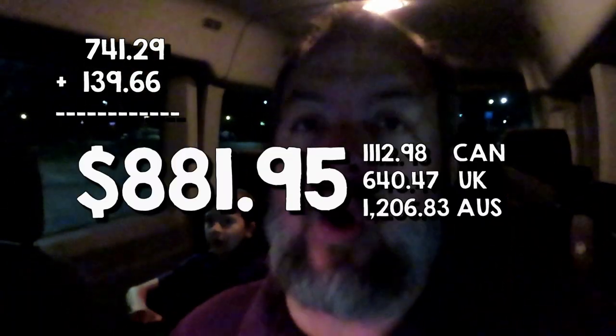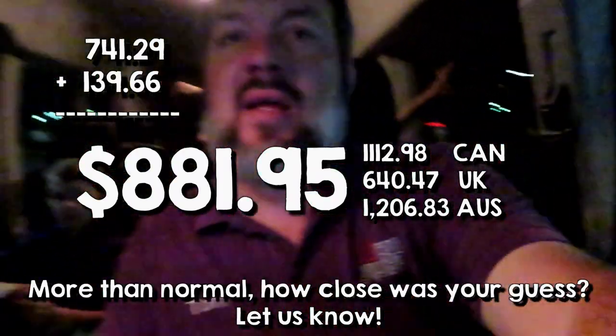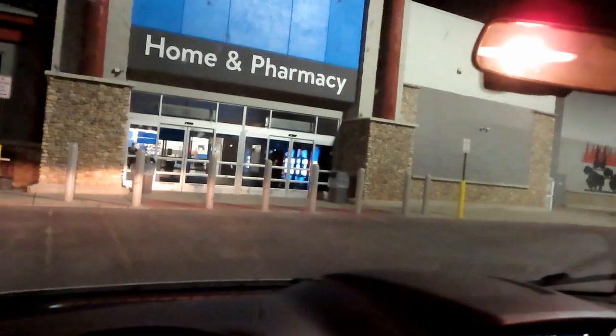So we had two receipts again because they had to divide it up because it just happens that way. The first receipt was $741.29, and the second receipt was $139.66 for a total of $881.95. This is one of our higher, maybe our highest dollar amount, but we were really out of a lot of stuff. So I guess we'll see how it works. Time is definitely saved. We left after 8, and we're going to be getting home, I'm not sure before 11. So it should work out pretty nice. That wasn't the rule yet, but it is now.